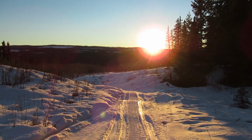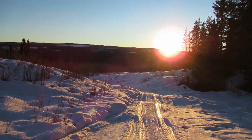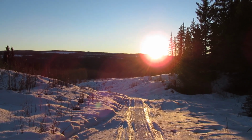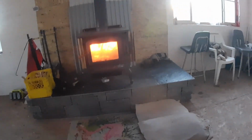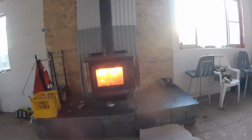So if I can get a fire started pretty quickly, it should be warm by the time I want to go to sleep. Sun is just setting. It's supposed to be minus 24 tonight. So as soon as that sun's behind the mountain, it's going to drop. Started in the cabin. Now I gotta take the skidoo down and grab all my stuff.